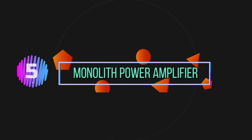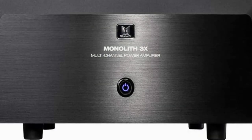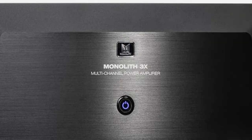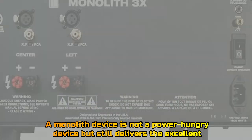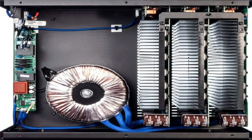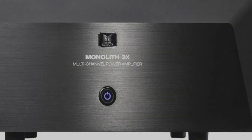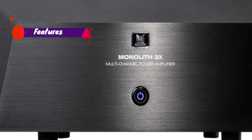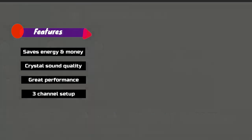Number 5. Monolith Power Amplifier. A monolith device is not a power-hungry device but still delivers the excellent performance needed for your setup. Features: saves energy and money, crystal sound quality, great performance, 3-channel setup.